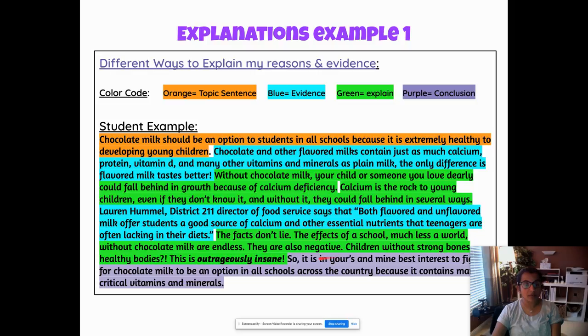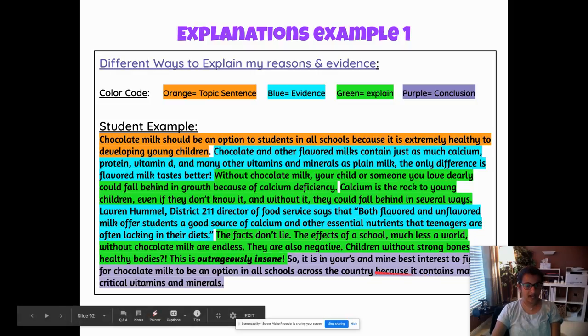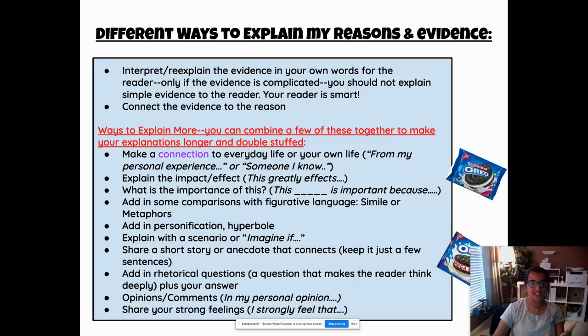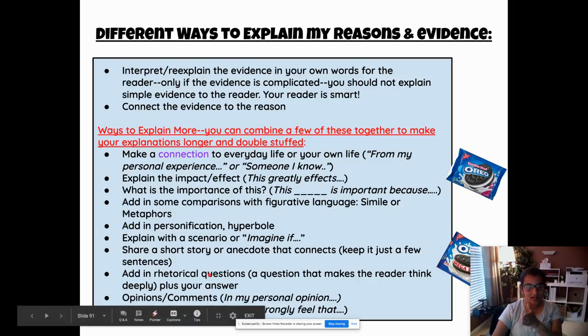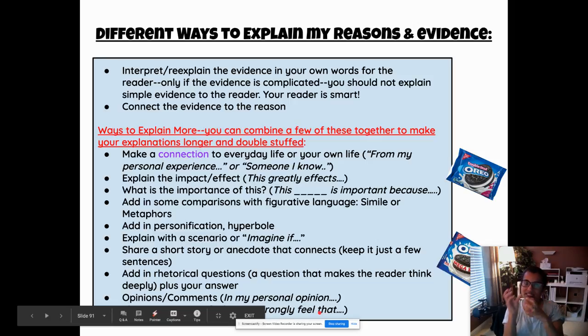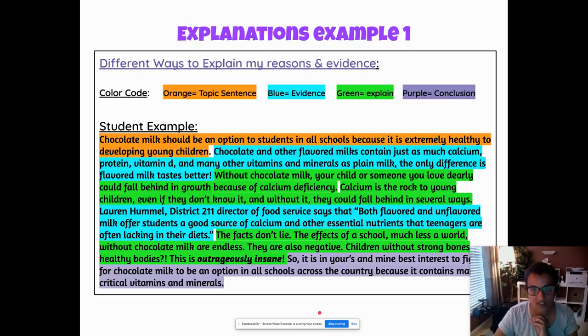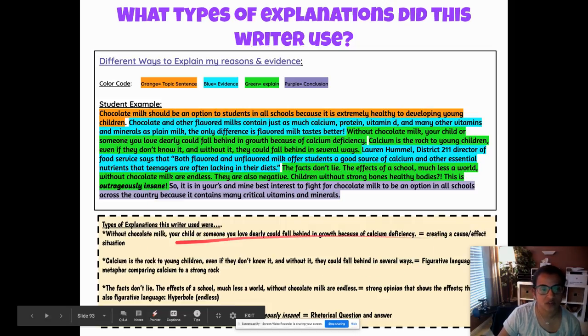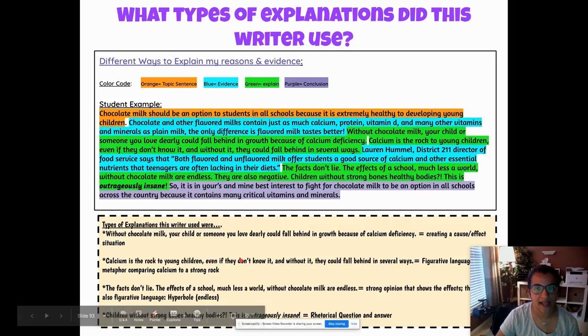Children without strong bones or healthy bodies? This is outrageously insane. Okay, right there, she kind of made that statement into a question and her answer, but her answer had some really strong slanted language that shows us her side. Okay, so that is some strong feeling and emotion that actually was slanted language that shows her opinion. So she's a savvy writer. Okay, and you can tell in this paragraph. All right. So in this paragraph, it's the same one. I just put the answers down here of what each of those greens were that you did. Okay, if you want to go back and look at that.